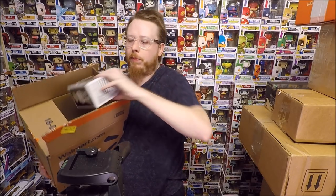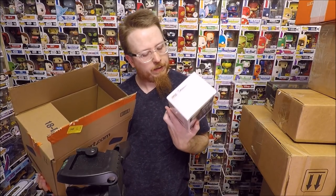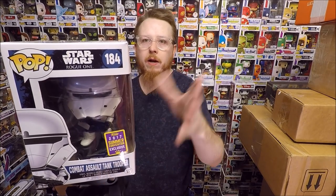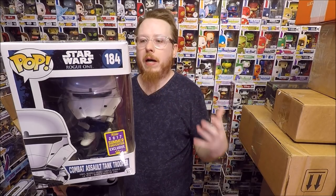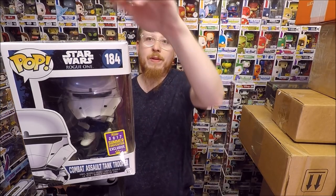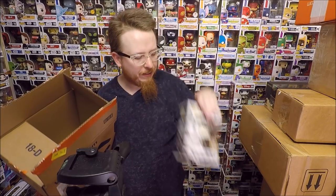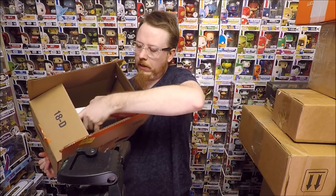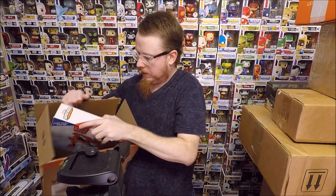All right, what else is in this box? Oh, cool. Okay, I got the Combat Assault Tank Trooper from Rogue One. That was another one I almost ordered again. So I guess I had in my head that I didn't have them and I should get them, but I did order them like a month and a half ago. Very cool. And then the last thing in here is a big heavy thing.